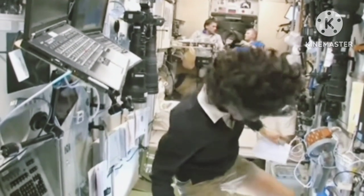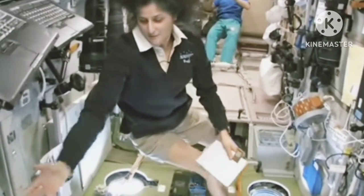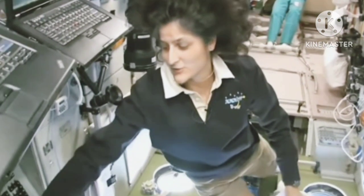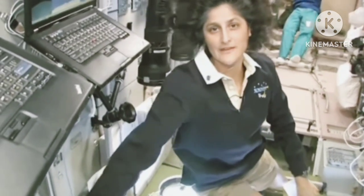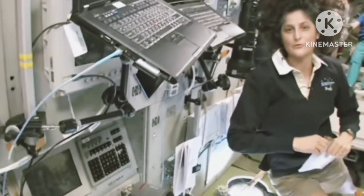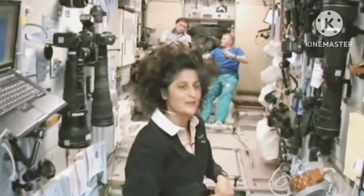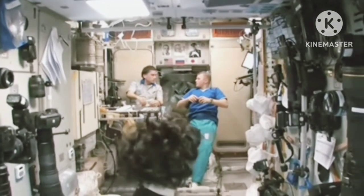And what's cool about this module, of course, it's the central post. It also has great windows right down toward Earth. It has controls to fly in visiting spacecraft if they need some assistance right here. It has Russian computers as well as American computers to help us control anything we need to on the space station. There's a couple of our crewmates back there, Oleg Novinsky on the right and Yuri Malenchenko on the left.